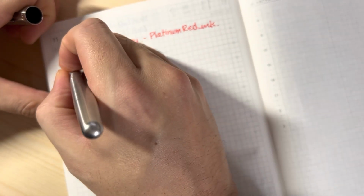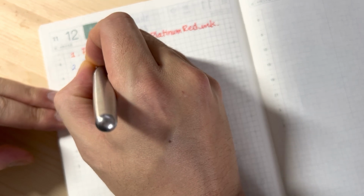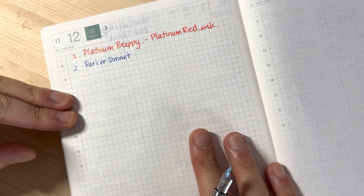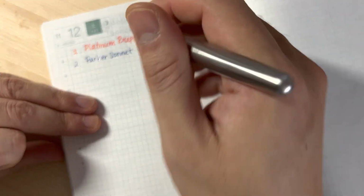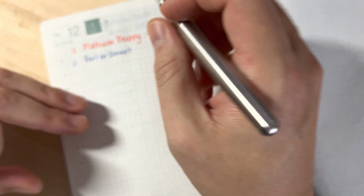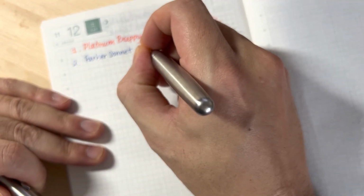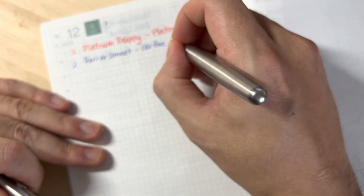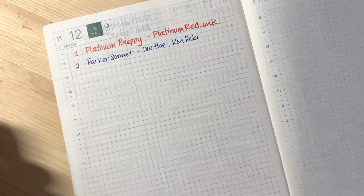The other one that I have on my desk is this Parker Sonnet. And I should say, if there are any of these pens that you want to see more detail about or a longer video, let me know, and I'll try to add it to the list of videos to do. But this is a stainless steel Sonnet. It has a stainless steel section. This also has an 18 karat fine nib, and this is Pilot Konpeki ink.